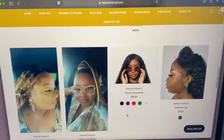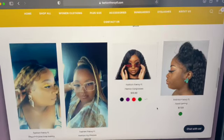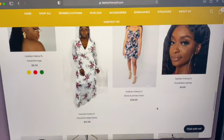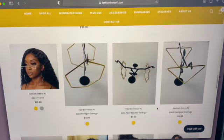You don't want to miss out on the flame sunglasses. Very fashionable, guys. You don't want to miss out, okay? Okay, so I'm just showing you guys the items I have available. You don't want to miss out, guys.